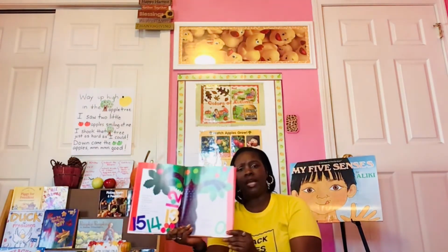Hot pink 12, lucky 13, picking apples red and green. 14, 15, can't you see? They all want to climb the apple tree. Chicka, chicka, 1, 2, 3. Will there be a place for me?